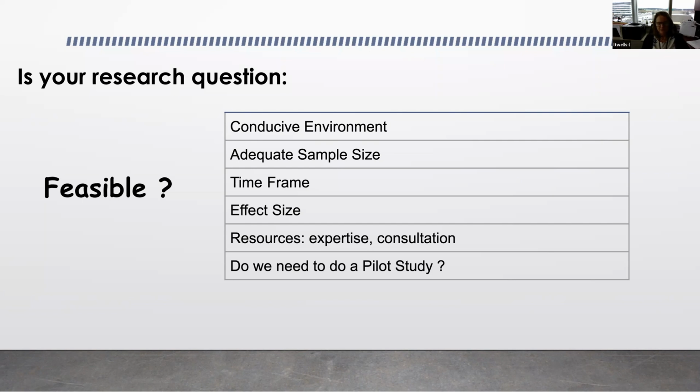Again, you're looking at sample size considerations here. Resources, again, access to expertise and consultation. Is it a study that in fact needs a pilot study? If you're looking to submit an application for large funding for a study, you often need preliminary data, if not a pilot study already conducted, to show that you can do what you're setting out to do and that you've got some preliminary results to provide some evidence for your hypothesis.